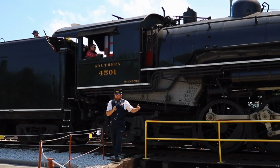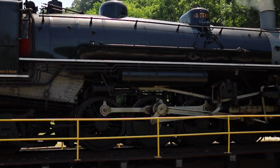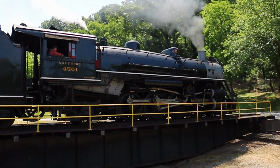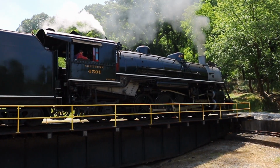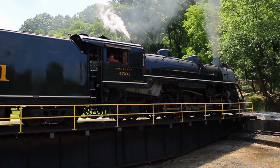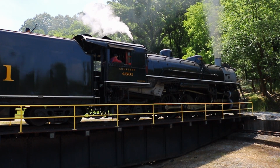Now what do those numbers mean? 282 refers to the wheels: 2 wheels up front, 8 driving wheels in the middle, 2 trailing wheels in the back. This is the first of 485 282s on the Southern Railway. Do you know how many are left? 1. The first one is the only one left. How, over the course of history, did the oldest of 485 282s become the only one left?